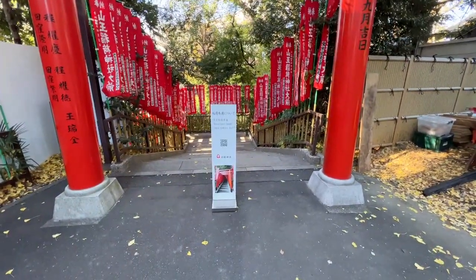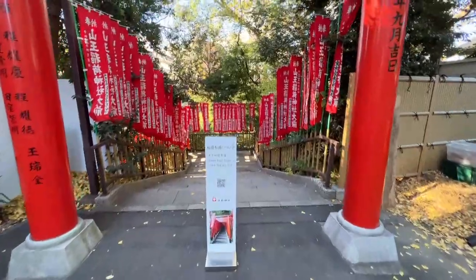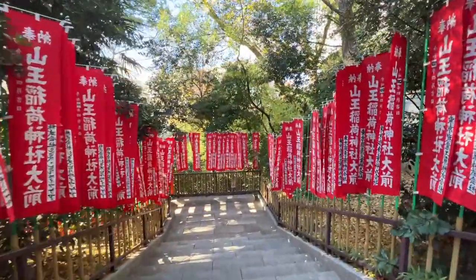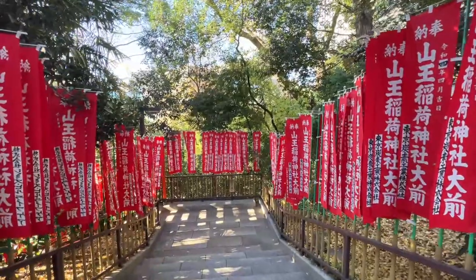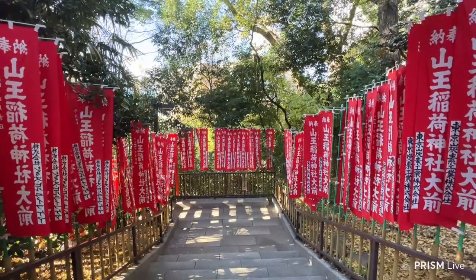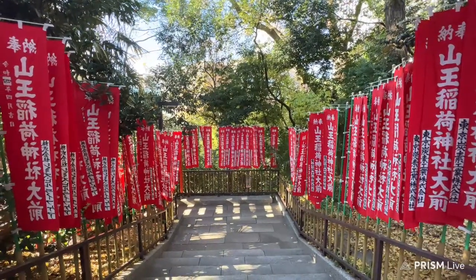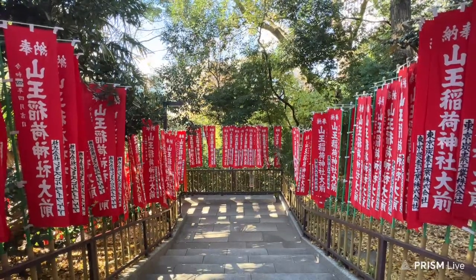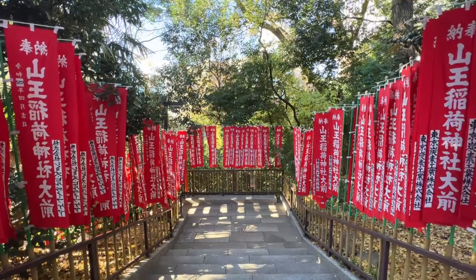All right, so this is, it says here, Inari Sando. Check this out, ladies and gentlemen. Once we turn the corner, it's so Instagrammable. I gotta get my camera ready and gotta check the 4x3. I don't want 4x3, I want 16x9. Okay, there we go.